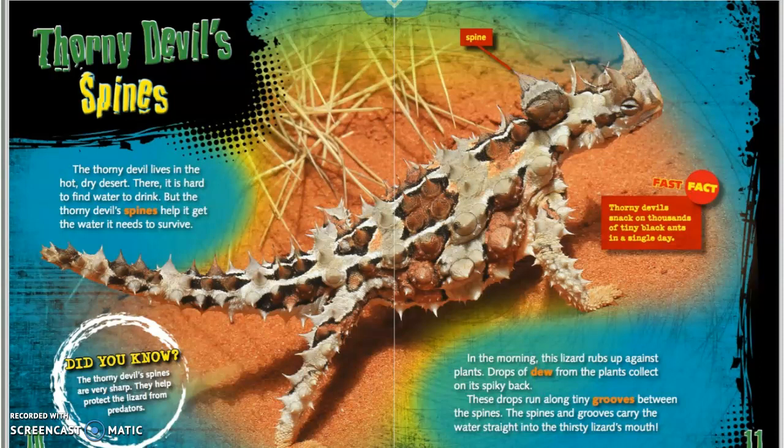Did you know? The thorny devil's spines are very sharp. They help protect the lizard from predators. Fast fact: thorny devils snack on thousands of tiny black ants in a single day.